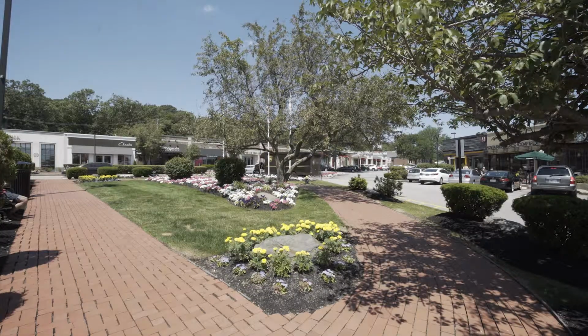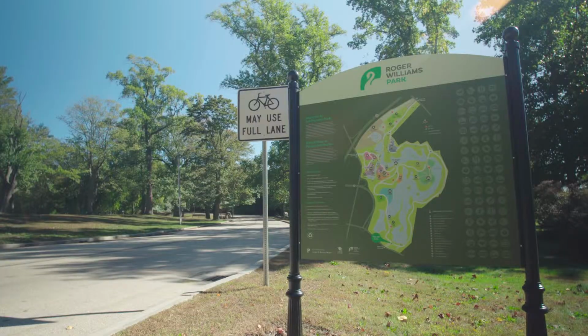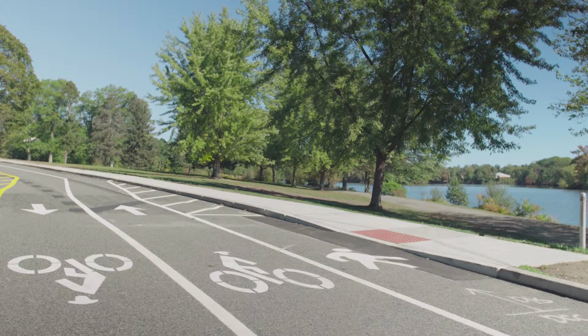Down the road are Garden City and Chapel View, both popular shopping centers filled with an array of stores and dining options. Visit local parks like Roger Williams Park, home to the acclaimed zoo, Carousel Village, and miles of walking paths.